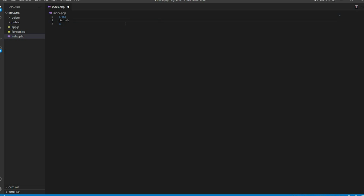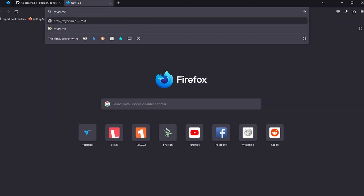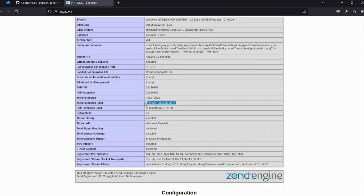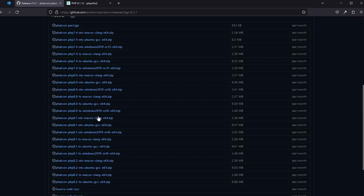The phpinfo function describes all server status and PHP information that is required to install Phalcon. Save and open the browser and check, and their PHP version is 8.1. Look at that. Their Zend extension build, version 3 TS and version 16. Now we should download Phalcon according to the Zend extension. We download this one.